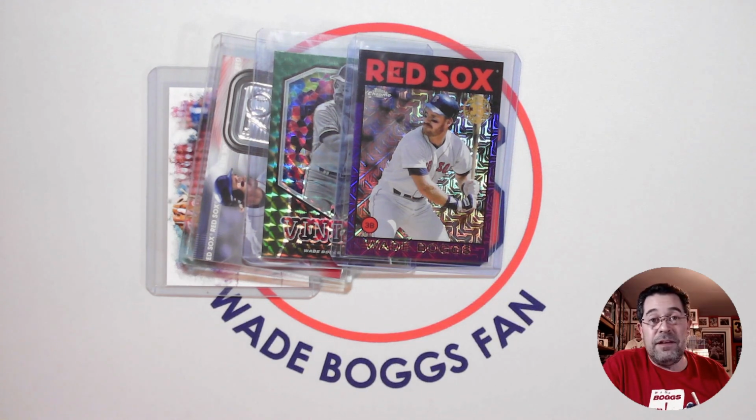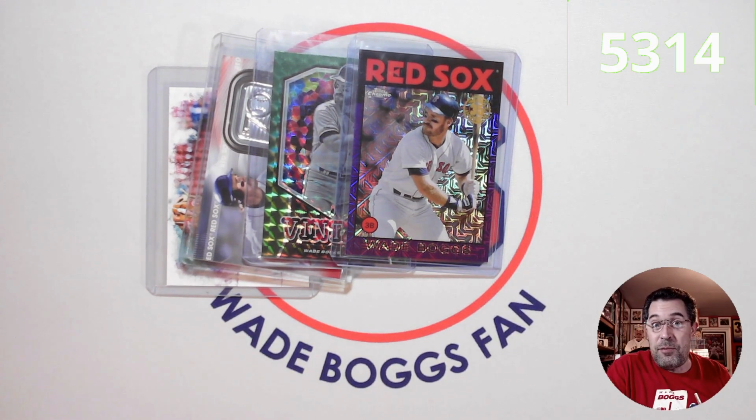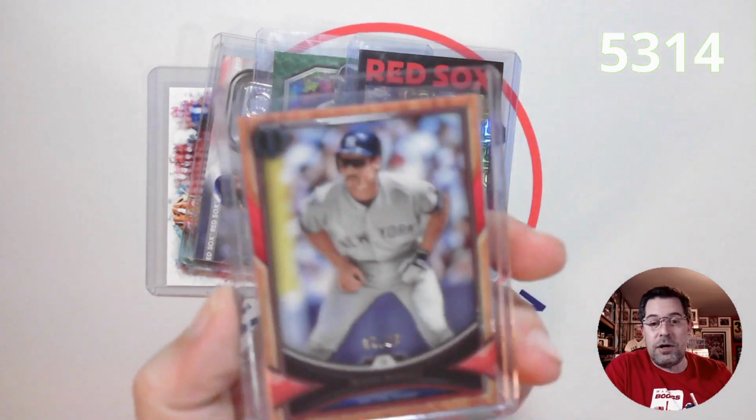But this is from 2018 Topps Tribute, and when I showed off that near complete rainbow, I said I was missing the 1 of 1 and the red out of 10. I did have the Topps Vault blank back 1 of 1, but again, I was missing the red out of 10. And sure enough, shortly after I did that video, the out of 10 red popped up on eBay, and I was fortunate enough to win that auction.